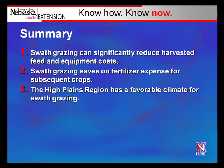In summary, on-farm research as well as university research done by the University of Nebraska-Lincoln and Colorado State University shows that swath grazing can significantly reduce harvested feed and equipment costs as we think about winter feed alternatives. Another thing that swath grazing does is it captures nutrients, reducing fertilizer expense for subsequent crops on the ground where it was harvested. And finally, I think the High Plains region, with our seasonal precipitation, has a really favorable climate for swath grazing.